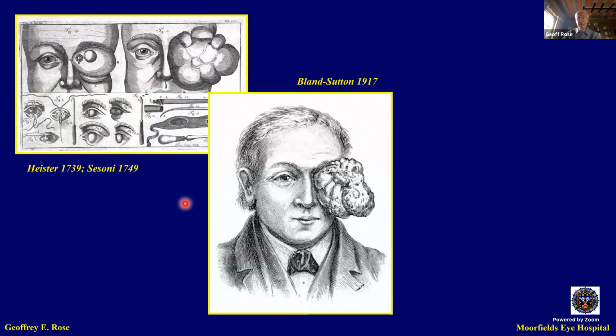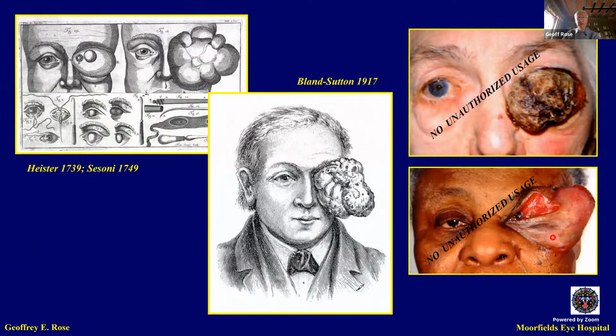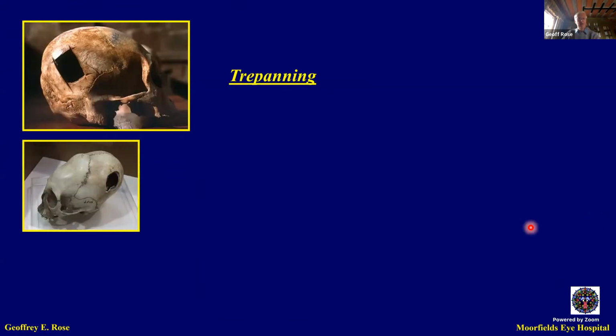But tumors, as you know, of the orbit and conditions have been around a long time. So here are a couple of 18th century manuscripts, one from the First World War time showing things hadn't changed very much, and a couple of patients that I've seen over the years, another 100 years later. So going back to surgery, in the early days, most disease was regarded as the work of the devil, and the devil lived in the head. And if in doubt, you cut a hole to let the devil out, as shown in some of these skulls that are over 2,000 years old.